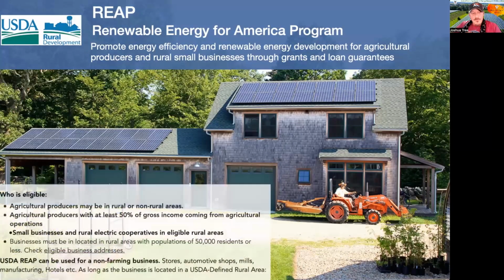So who's eligible? All agricultural producers, whether in rural or non-rural areas, are REAP eligible. And an agricultural producer is defined as at least 50% of gross income coming from agricultural operations. So this is, of course, crops and livestock and grazing, but also includes processing, distribution, or creating value-added products. And additionally, small businesses and rural electric cooperatives in eligible rural areas are REAP eligible. And these are areas with populations of less than 50,000 residents. And the easiest way to determine is just go to the link here or go to the USDA REAP website. You put in the project address and it will show whether or not it's REAP eligible.